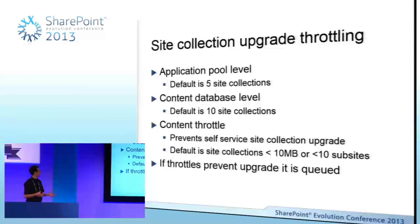It's also settings at the content database level, and these are all configurable settings that you can change based on the hardware that you're using or the size of your content databases. The other throttle that is there by default prevents users, site collection administrators, upgrading their own site collection if that site collection is more than 10 megabytes or has more than 10 subsites. So this is a fairly low limit. This is, again, something that is configurable. If you want to, for your environment, you can increase that setting, but be sure to test and monitor that as it goes through, because you obviously don't want hundreds of site collections being upgraded at once if they're a large size.